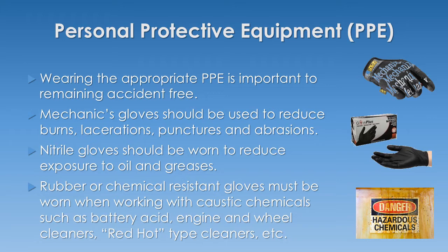Mechanics gloves should be used to reduce burns, lacerations, punctures, and abrasions. Nitrile gloves should be worn to reduce exposure to oil and greases. Rubber or chemical resistant gloves must be worn when working with caustic chemicals such as battery acid, engine and wheel cleaners, red hot type cleaners, etc.